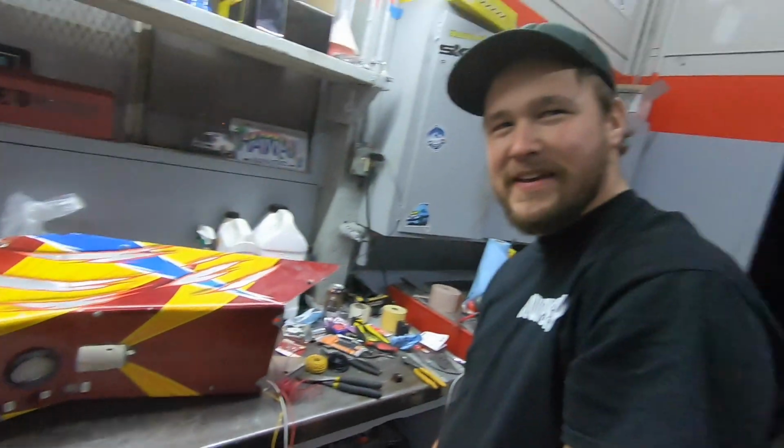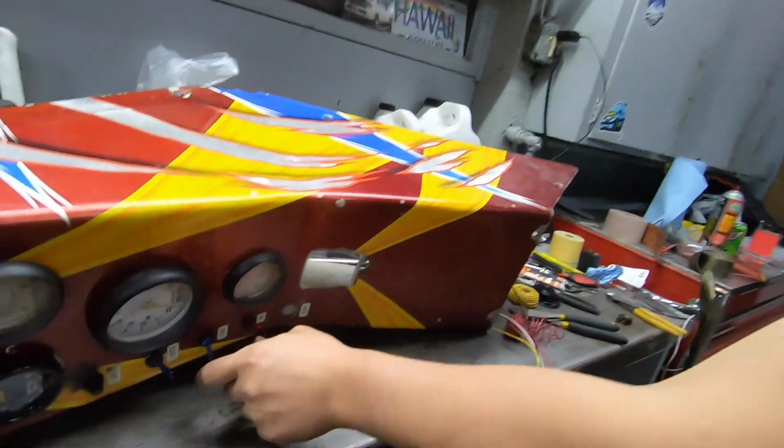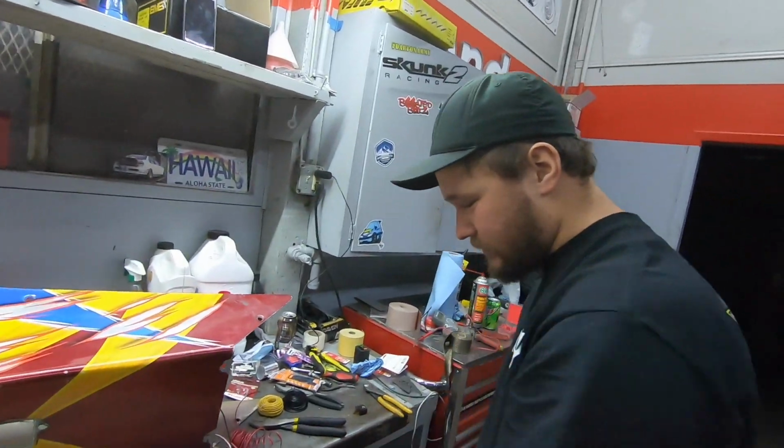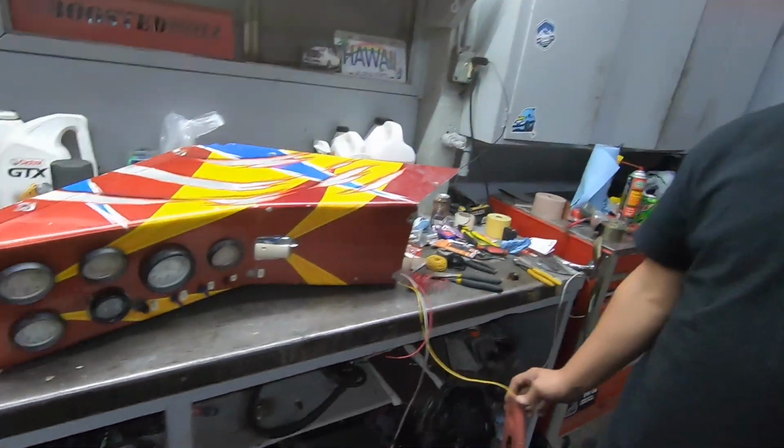You guys will see what that's for. That's a little tricky. And then we'll just have a thing to fire up the fan. So yeah, it's getting close. Just need to terminate all my leads here, and then we'll be putting this back in the car and wiring up the rest of the car. It's getting freaking close. Killing it, man. It's looking good.